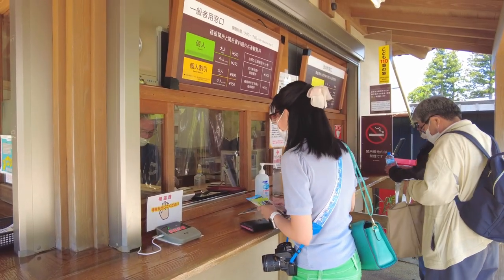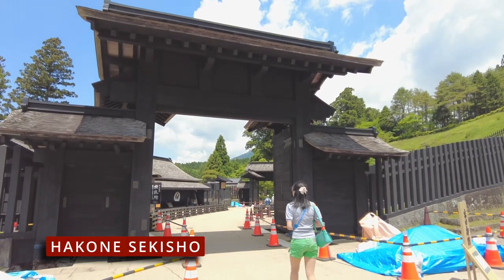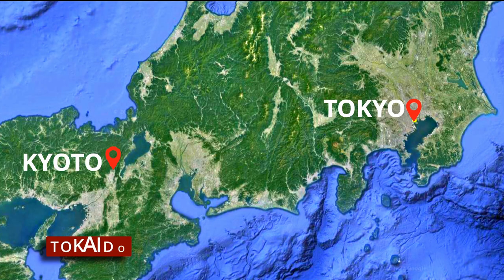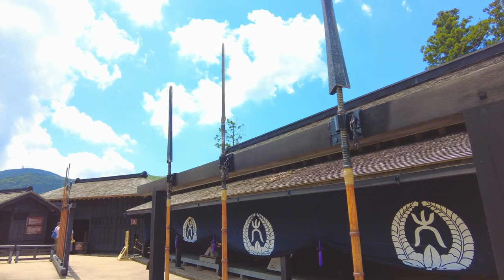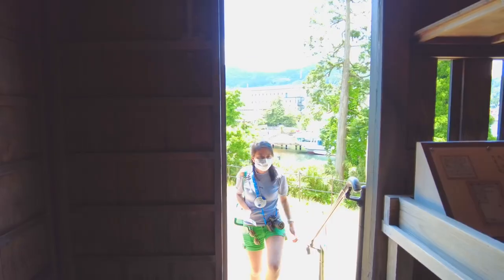Next stop, still along Lake Ashi, is the Hakone Sekisho. So Hakone used to be an important checkpoint to control traffic along Tokaido, the highway which linked Tokyo with Kyoto during the Edo period. Hakone Sekisho is a replica of what used to be a checkpoint here in Hakone, complete with gates, fence, housing for officers and foot soldiers, a prison chamber, and a lookout tower.